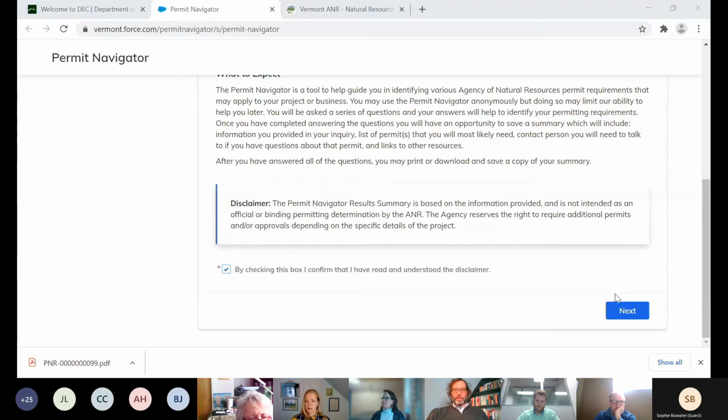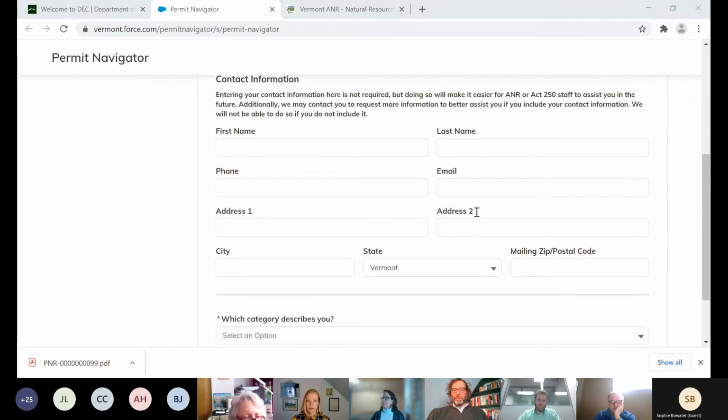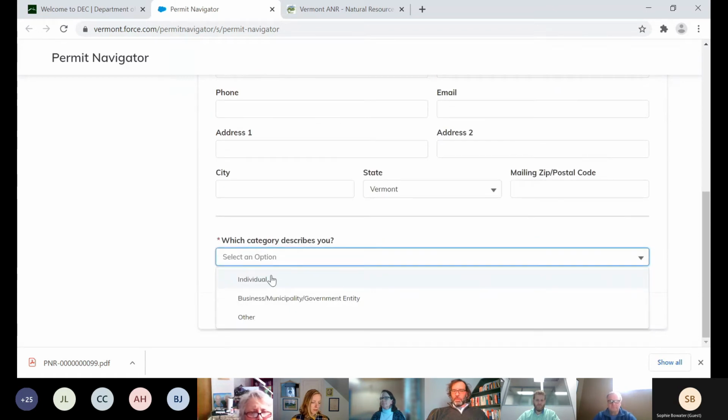If you want to go ahead and get started with that, you'll see some welcome information plus a disclaimer that just lets you know that this is just to help you. It's not a formal determination from the department. Okay, so here you've got some general questions, and you're going to go ahead and identify what kind of project we're going to take on here.